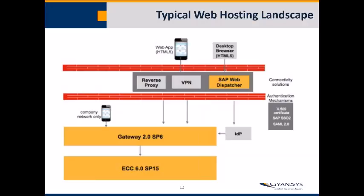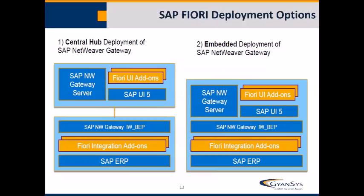Now let's look at how we can personalize or customize that architecture for your needs. For Fiori, the earlier landscape was a more generic, typical landscape. Now this is more relevant to Fiori. So for Fiori, there are a couple of options for how you can deploy these various components. You can do it via Central Hub or the embedded deployment option.